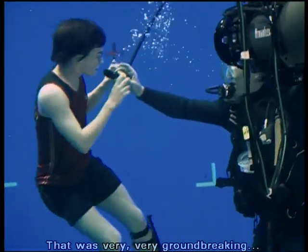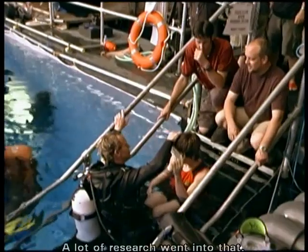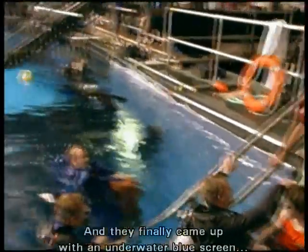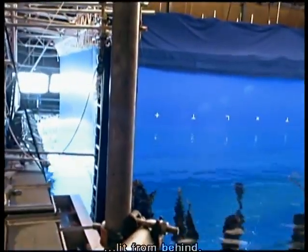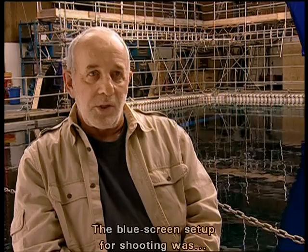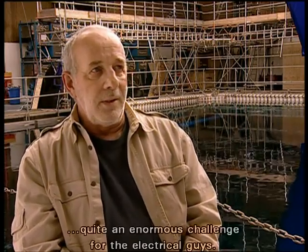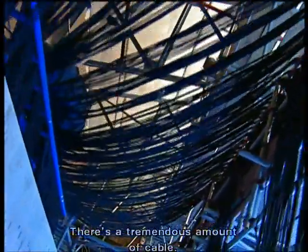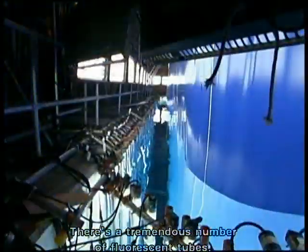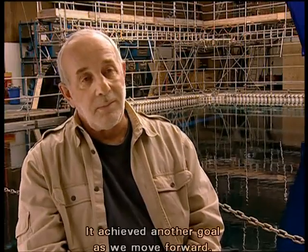That was very, very groundbreaking, shooting plates against an underwater blue screen. A lot of research went into that, and they finally came up with an underwater blue screen lit from behind. The blue screen setup for shooting was quite an enormous challenge for the electrical guys. There's a tremendous amount of cable, there's a tremendous number of fluorescent tubes. It achieved another goal as we move forward.